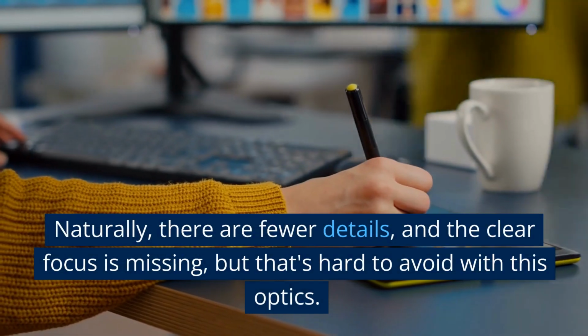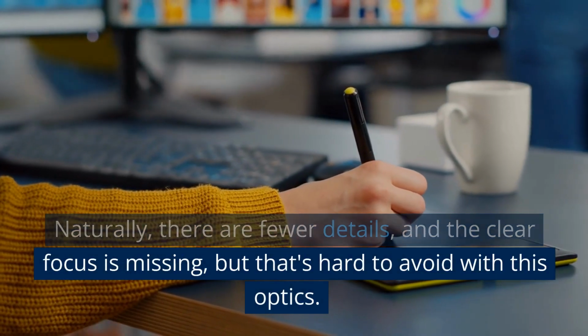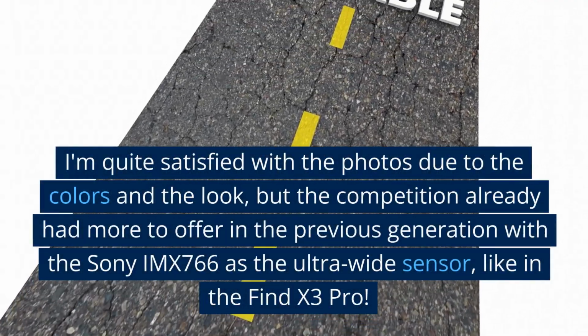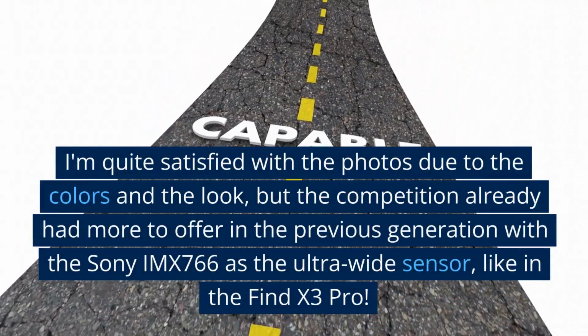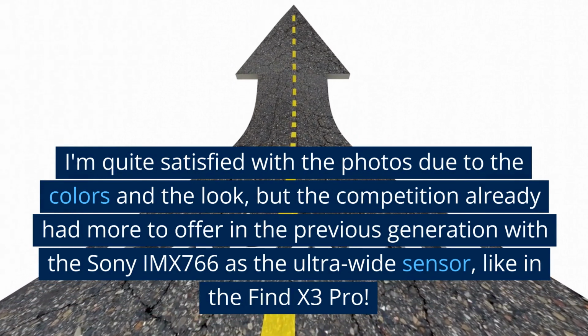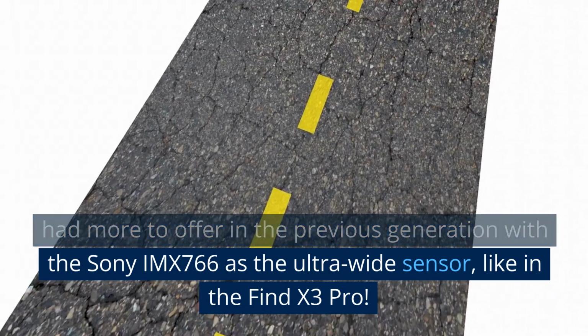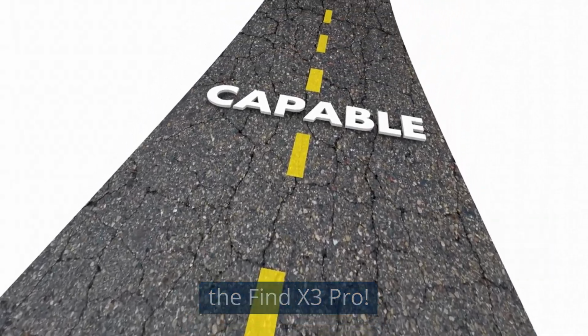Naturally, there are fewer details, and the clear focus is missing, but that's hard to avoid with this optics. I'm quite satisfied with the photos due to the colors and the look, but the competition already had more to offer in the previous generation with the Sony IMX766 as the ultra-wide sensor, like in the Find X3 Pro.